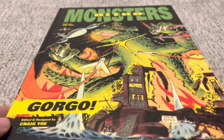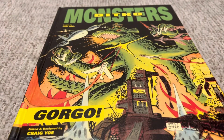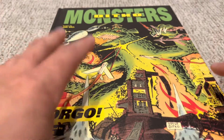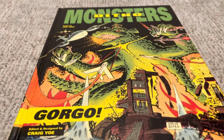Ditko monsters. It's been a while since I've done a fun Ditko review, and I love going through these old Ditko books. This is really a great time. This is drawn as he's doing Spider-Man. It's amazing how much output these old-timers really did per month. I mean, Ditko was doing 2-3 comics every single month, just grinding them out.